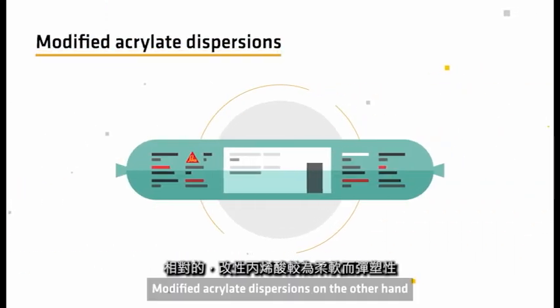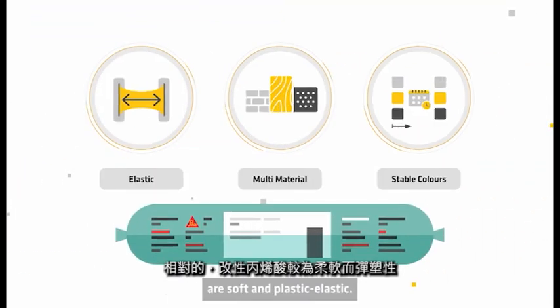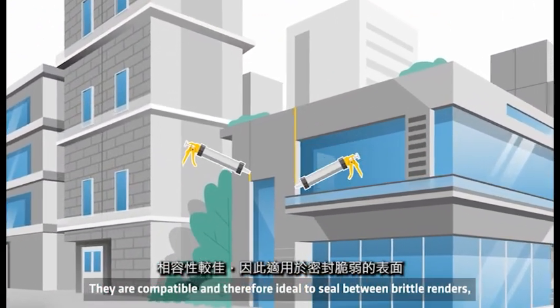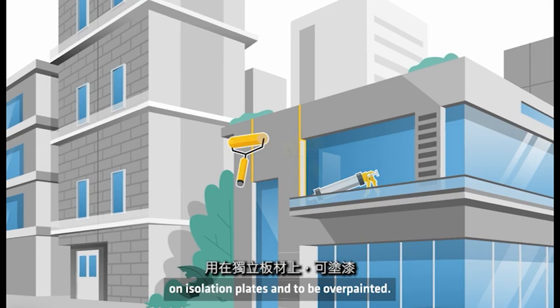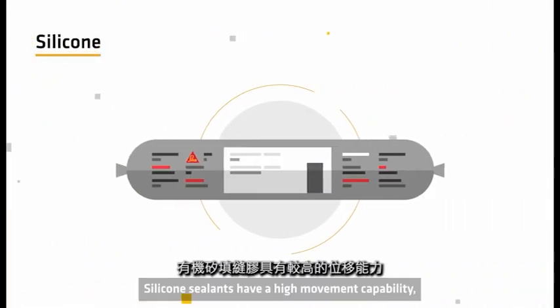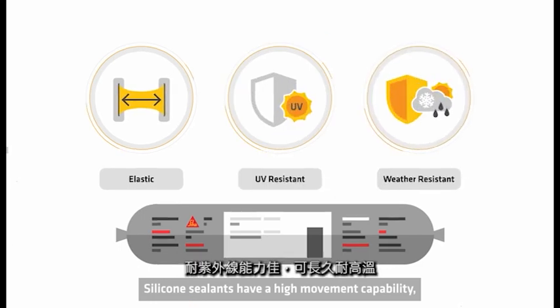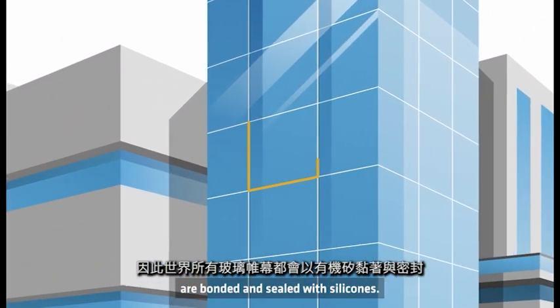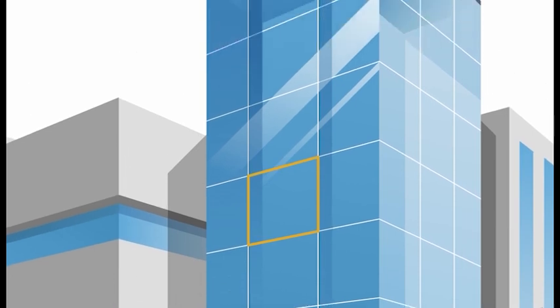Modified acrylate dispersions, on the other hand, are soft and plastic elastic. They are compatible and therefore ideal to seal between brittle renders on insulation plates and to be overpainted. Silicone sealants have a high movement capability, are completely UV resistant and can stand higher temperatures for longer times. Therefore, all the glass towers in the world are bonded and sealed with silicones.